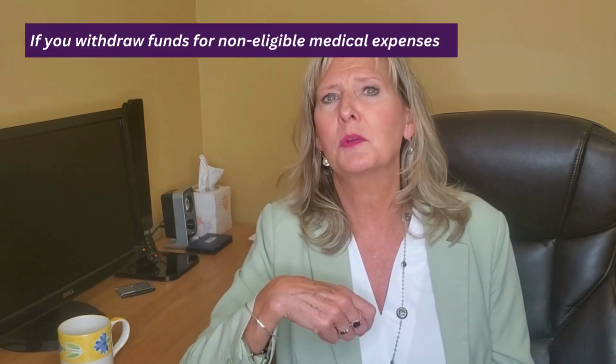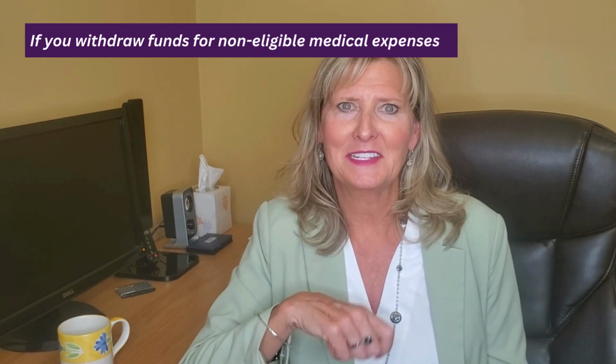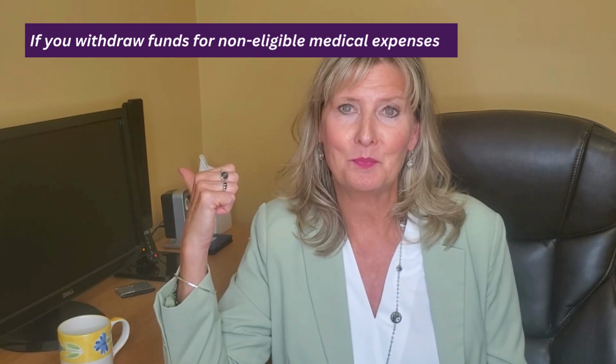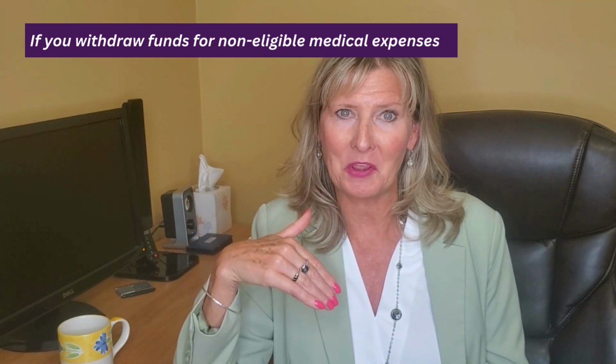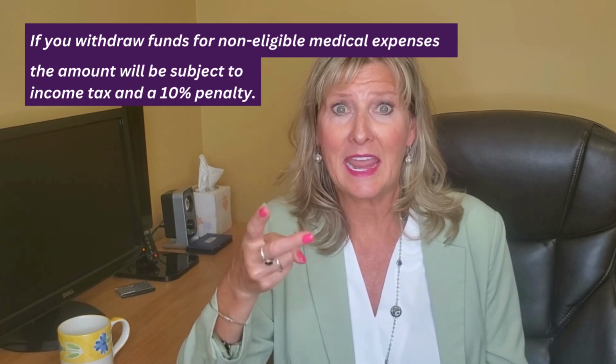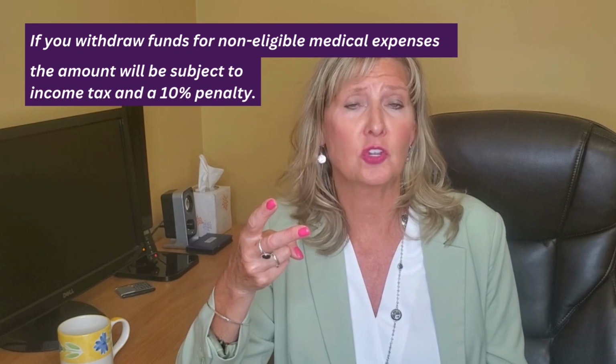Now, one thing I will say about withdrawals, if you make a withdrawal that is not an eligible medical expense that's on the IRS published list or some of the things we went over, you will be subject to taxes and a 10% penalty. So you're going to be fined. So don't do that, because if you're in a 30% tax bracket, you're losing 40% of your money.